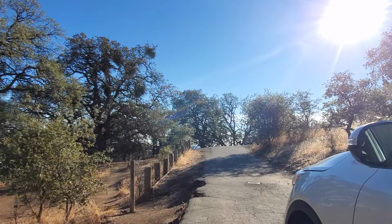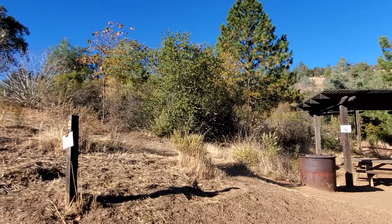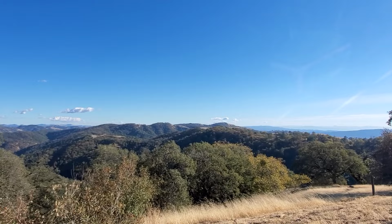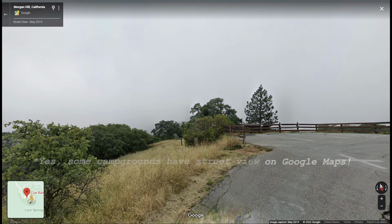So I initially booked that campsite you just saw. However, as I walked around the campground, I saw that there were other spots that have better view. Like for example, this site, which is site number 8, this is its view, which is just beautiful. And the reason why I didn't book this site in the first place is because when I went on Google Maps Street View to check this very spot right here, this is what it showed. That is the bathroom's pit toilet.